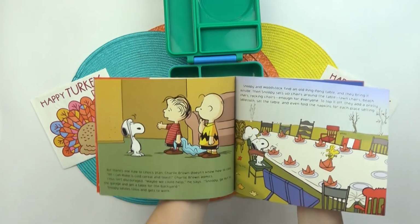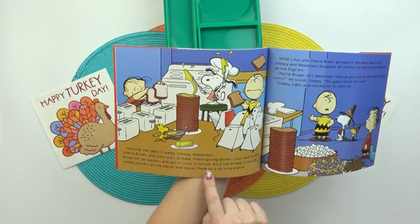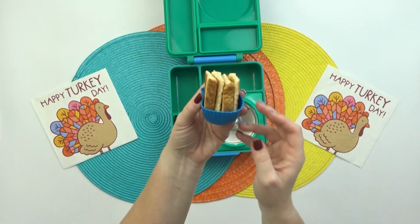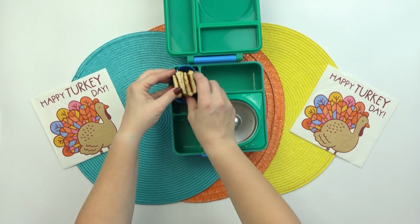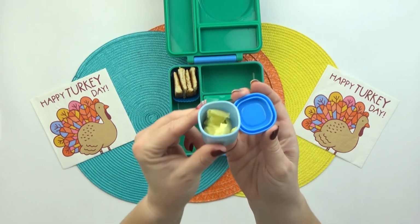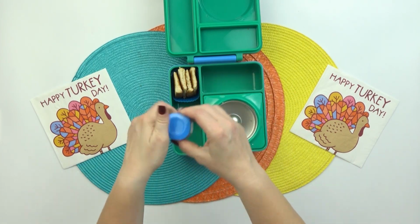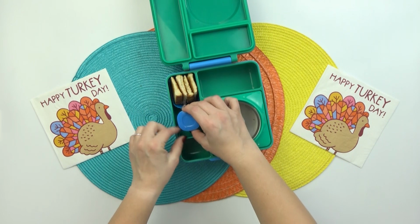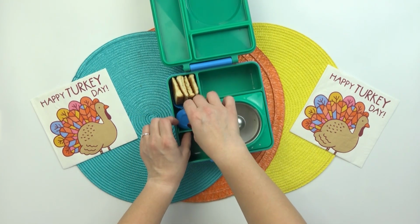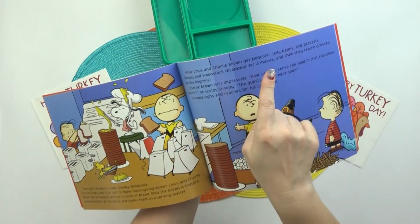Now, as you can kind of see in this book, the first item that the kids and Snoopy prepare for Thanksgiving is toast with butter. So I went ahead and toasted up a regular piece of bread. Then I cut it into quarters so that it would fit better into today's lunch. Now, to go along with this bread, I'm also including a little container of butter. The kids will be able to take their little plastic knife and spread it on the bread right before they eat it.